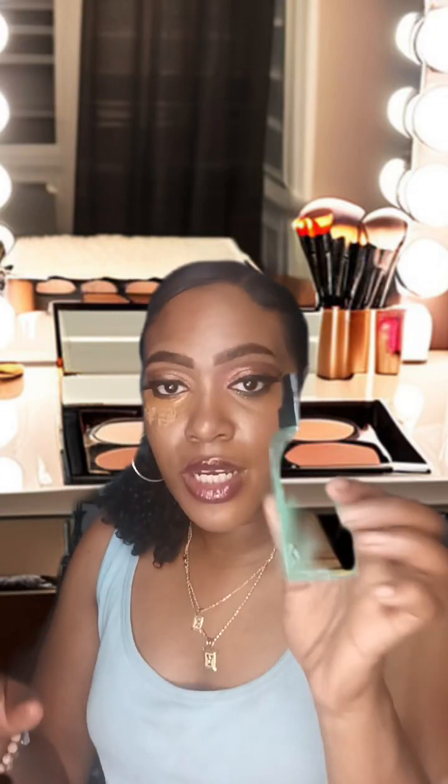And I'm going to use my e.l.f. spray. If you guys don't have this spray, this is the best spray. This is the Power Grip setting spray. And then I'm going to spray a little bit on my brush as well because it'll be easier for me to blend out my concealer. And now I'm going to blend it out.